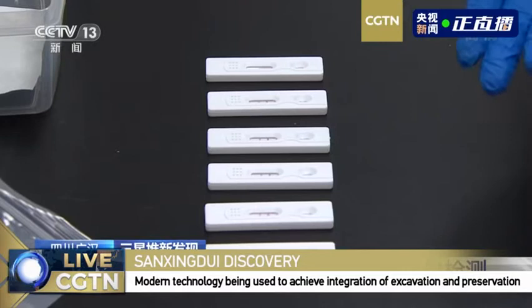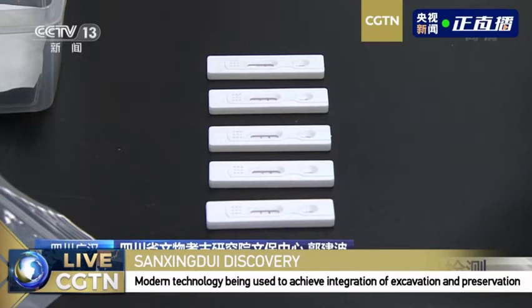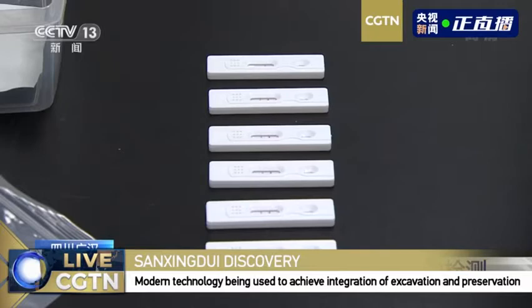So we're using a lot of these test papers to test the fibrin contained in the earth. This is a very fast way to tell you how much silk content the earth shows. If it is one bar, it's positive, if it's two bars, then it's negative. So tell us the results.